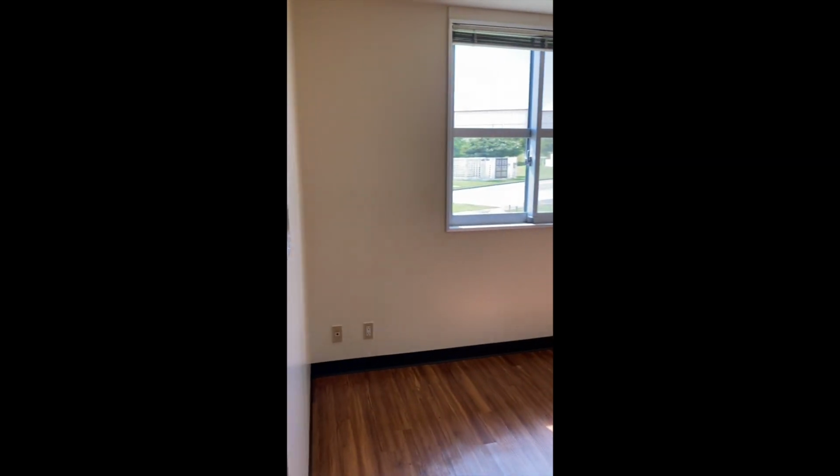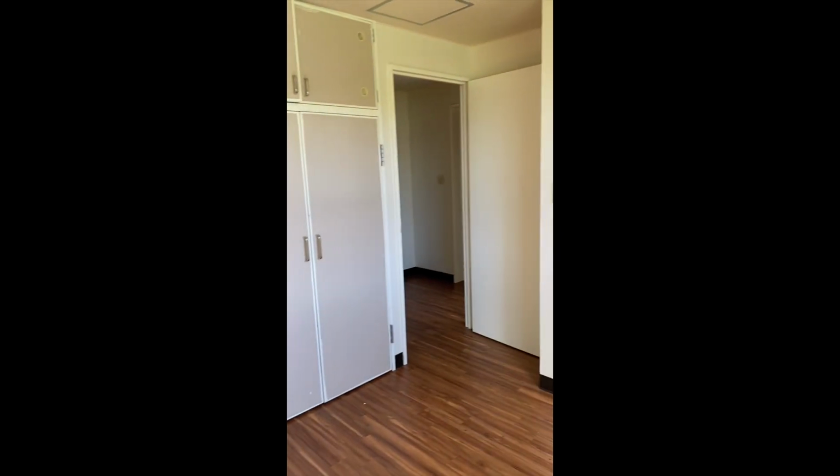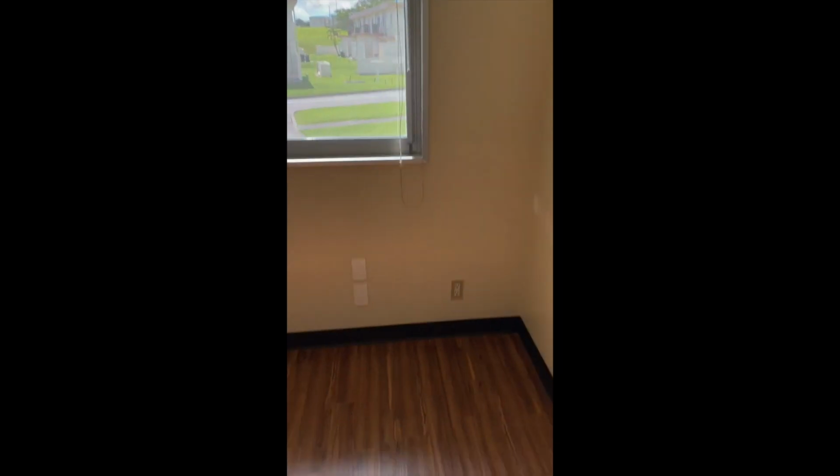But we just really loved how the layout had all 4 bedrooms, 2 on each side of the home, with that kind of center area where everybody can just come out of their rooms and see each other at the same time. So it makes it feel really, really homey.